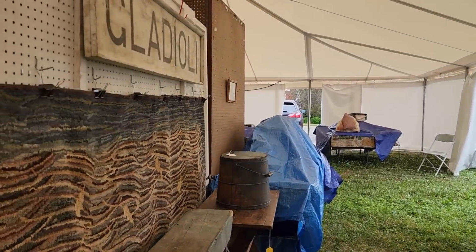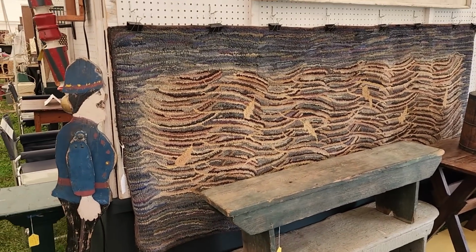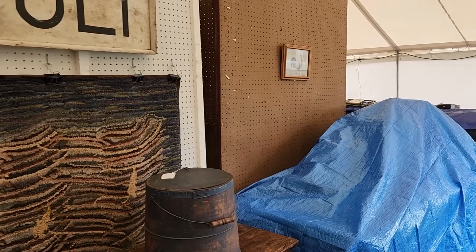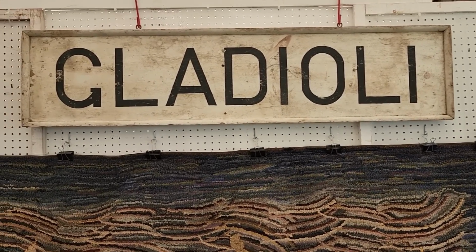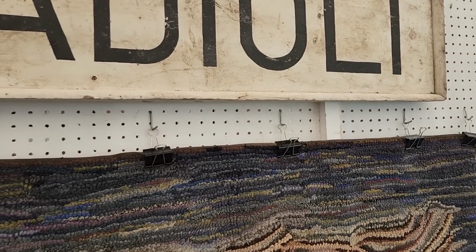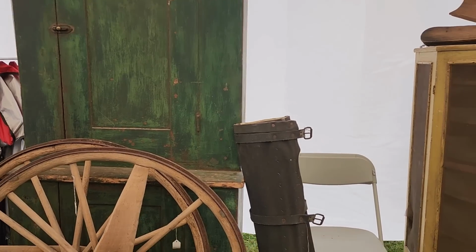So, of course, a lot of the dealers are covered so that there's no risk of damage from the rain, but the tent is really holding up. It's raining outside and perfectly dry here on the inside. Neat sign. And as a flower farmer, that one is interesting to me. So we'll turn around and go this direction. We'll go back. Gorgeous color on that cupboard.